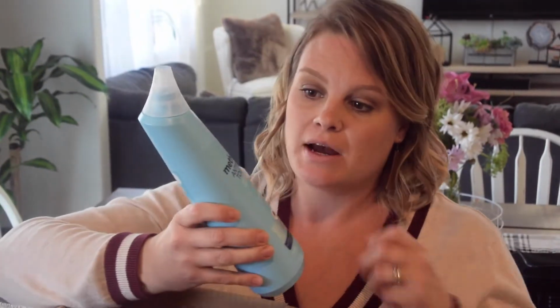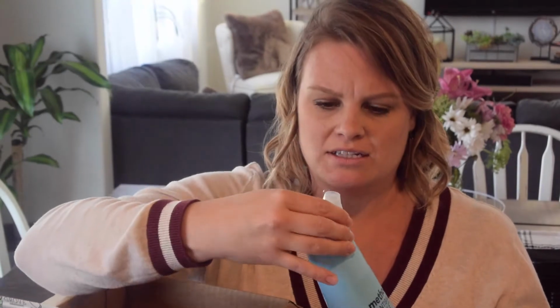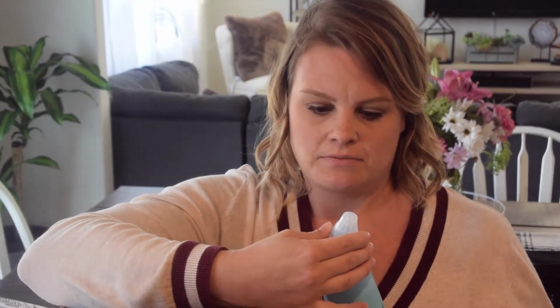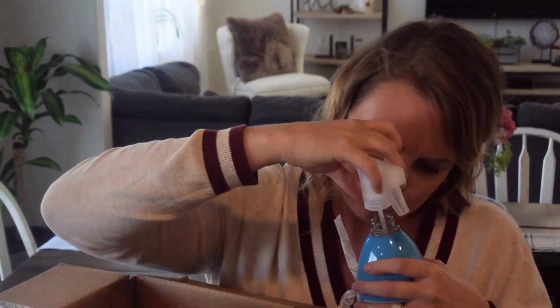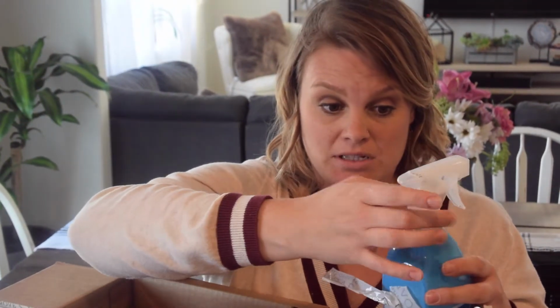Moving on. This next product is Method Anti-Bac for the toilet. I haven't used this yet. I'm really excited to try it out. What smell is it? Spearmint. I wonder if I can smell it. Woo! It really does smell like spearmint. It's all over my nose now. I guess I should probably smell this too, huh? Yeah, that must be spearmint too. Yes, it smells really good. It smells like gum, but not in a gross way.